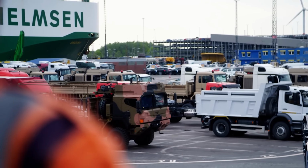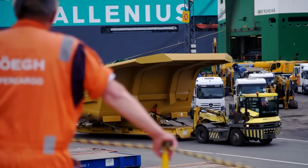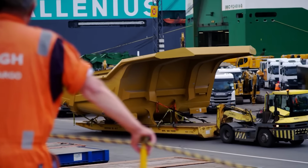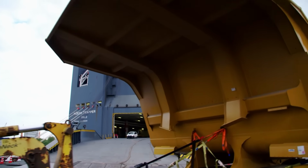But then... It is big. Talk about big. The cargo, the bucket of an enormous dump truck. Per's initial irritation has now developed into real worry. Will this monster even fit on the ship?